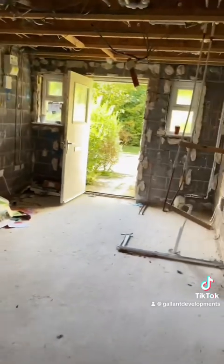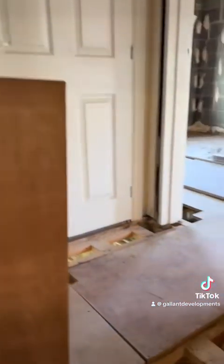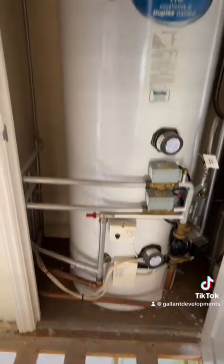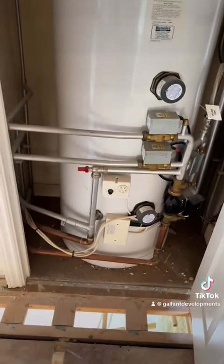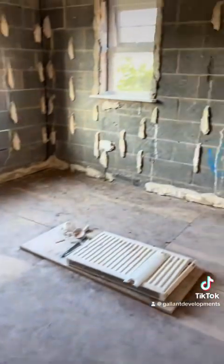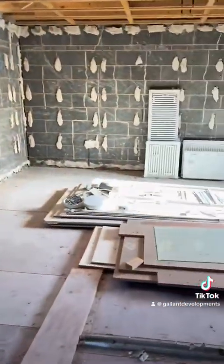And the higher up the building, the worse it gets. So, carrying up the stairs. Danger, keep out. So we are missing various bits of floor. So here is the water cylinder I was talking about. Now when that's full of water, that weighs around 300 kilos, all on that very thin bar. Coming around into the back end of the property.